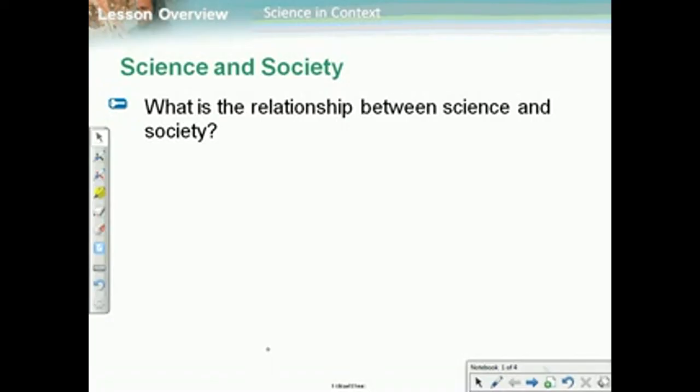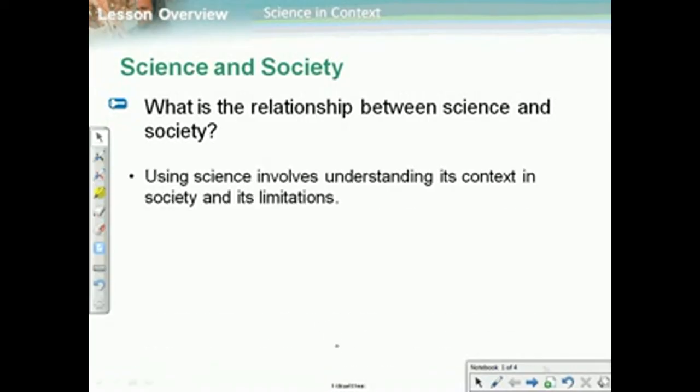Now moving on to science and society. So looking at what is the relationship between science and society. We must understand that science has limitations. And how does science fit into our society?